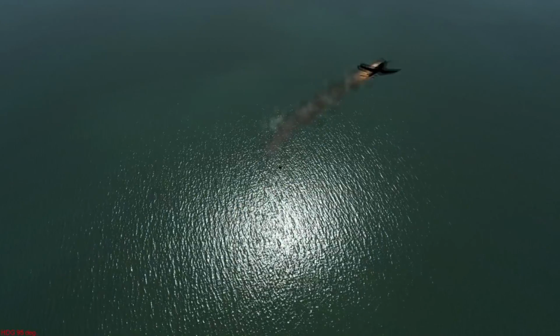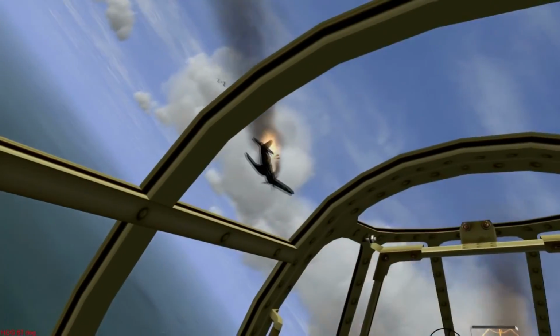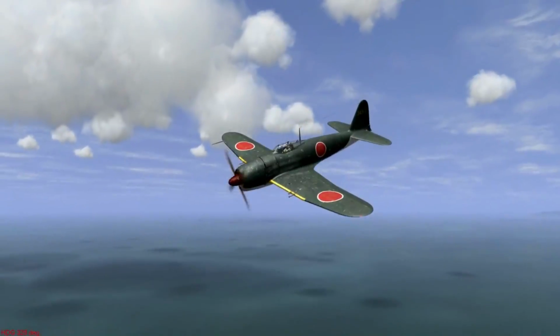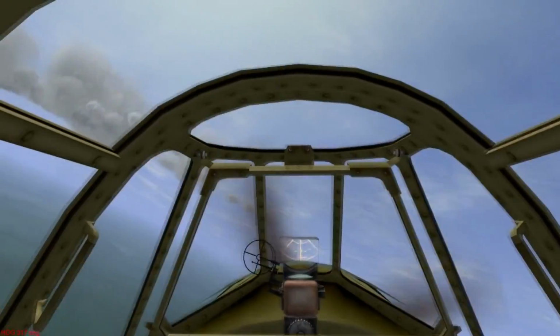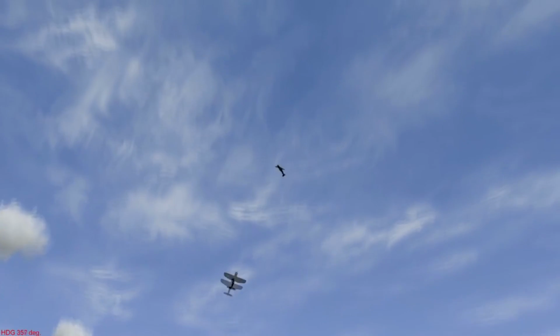I mean a lot. Just to put it in perspective, the A6M's empty weight, this is the one before the A7M, is 1,680 kgs. All right, that's its empty weight. The A7M's empty weight was 3,226 kgs. A huge Japanese single fighter aircraft. I think this is one of the biggest single fighter Japanese aircraft that we'll have in the game in terms of the empty weight of the aircraft.